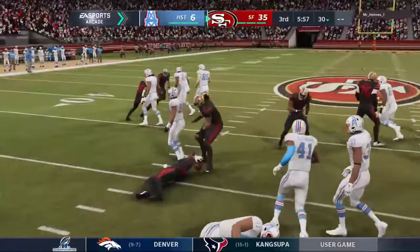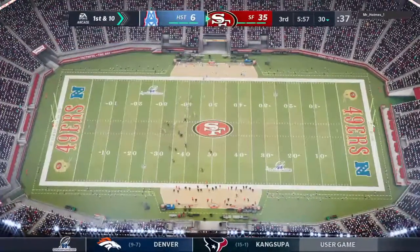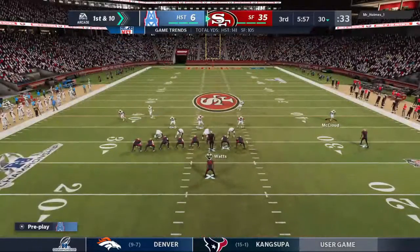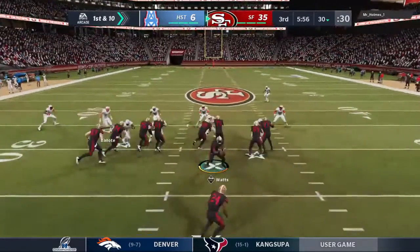And a nice return sets them up pretty good here right at the 30-yard line. 1st and 10 at their own 30-yard line. The 49er offense set to get this drive underway, and they're hoping to redo their efforts in the last drive when they got into the end zone.